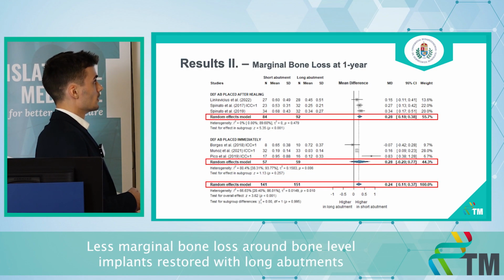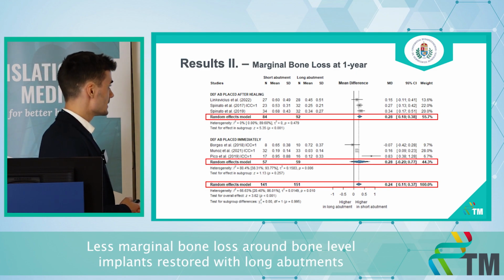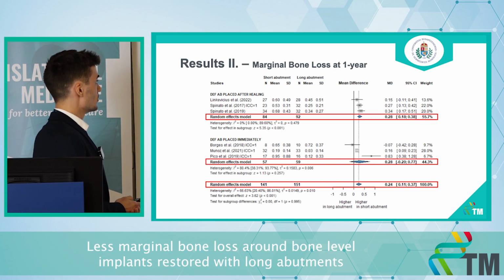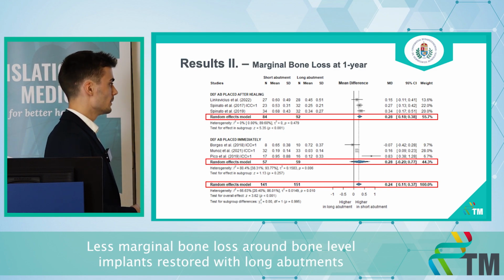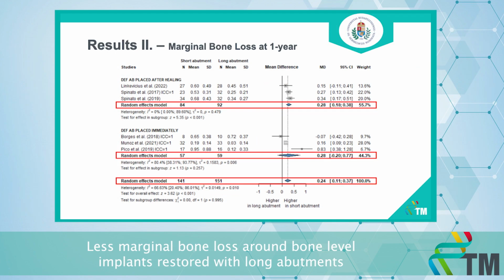The marginal bone loss at 1 year, here overall, we can see a statistically significant difference, also favoring the long abutments. And we also did 2 subgroup analyses. In this subgroup, abutments were placed after the healing period, whereas in this other subgroup, the abutments were placed immediately after implantation. Between the two subgroups, there was no significant difference in bone loss.